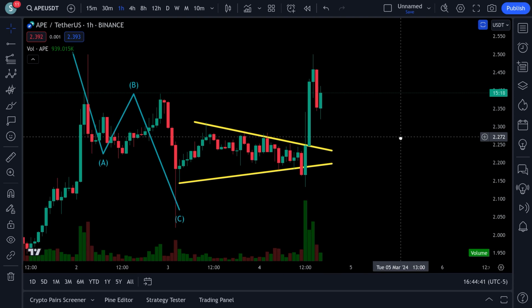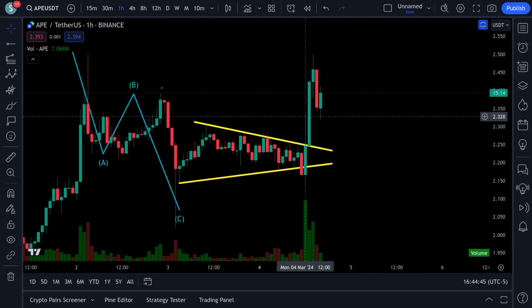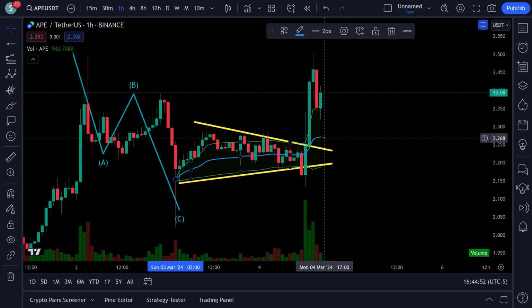Now let's take a look at Ape here. Like I said, we nailed this breakout on this thing. You can see on that VWAP, it looks like it's coming back to possibly touch a support zone here. You can see the VWAP is up here. Don't know though. It doesn't look like it's going to pull back that far.